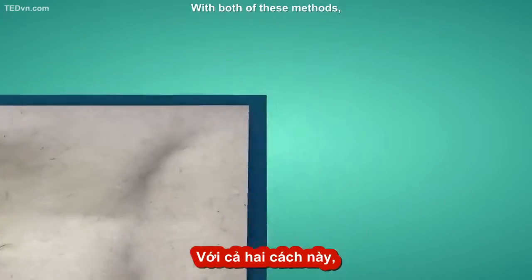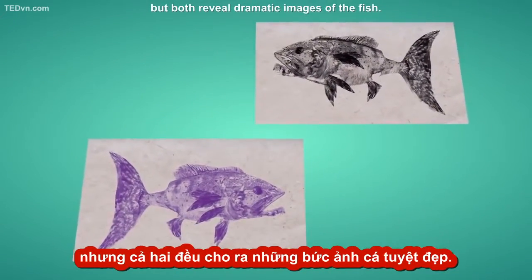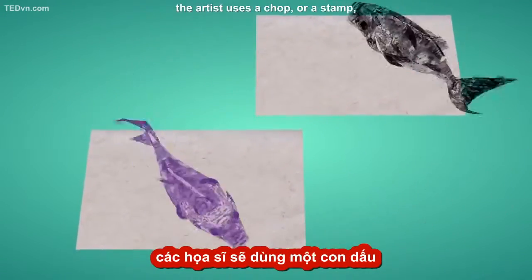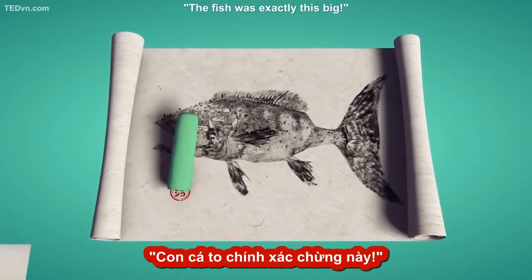With both of these methods, no two prints are exactly alike, but both reveal dramatic images of the fish. For the final touch, the artist uses a chop or stamp and signs their work, and can hold it up to say, the fish was exactly this big.